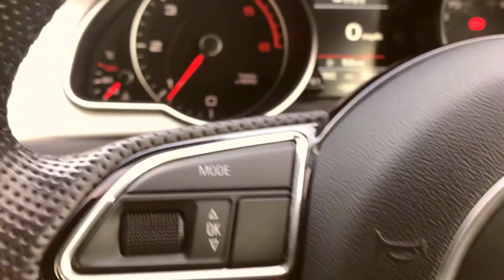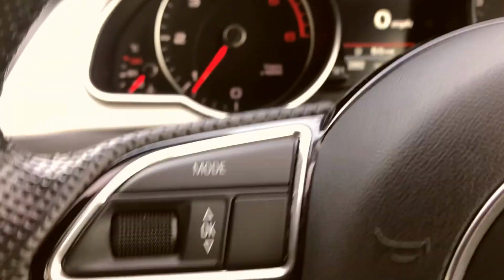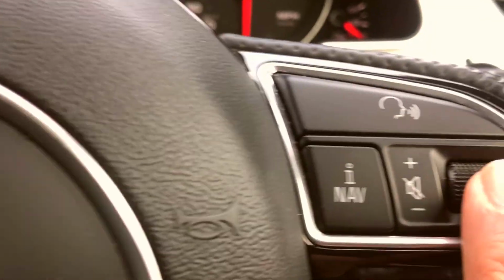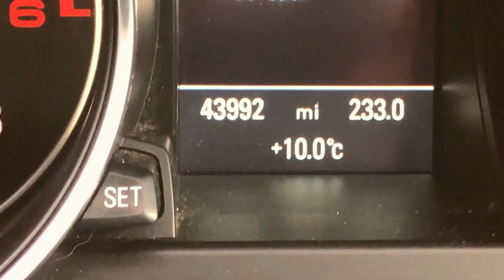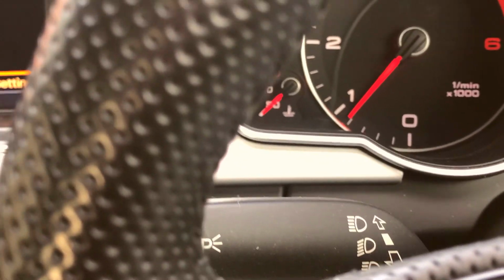It's got this beautiful leather multifunction steering wheel, cruise control just on there. Stereo controls on there. Just 43,992 miles, that's what it's done. Very low mileage for its age. Other features include automatic lights, auto dimming mirror, automatic wipers.